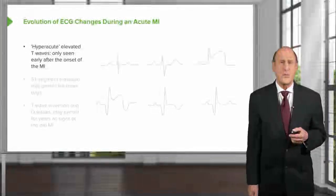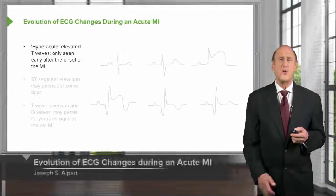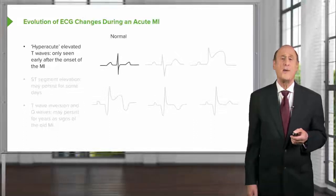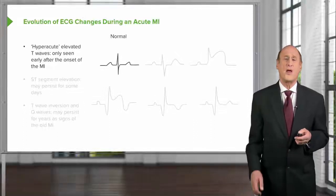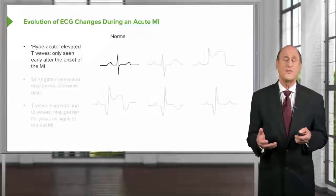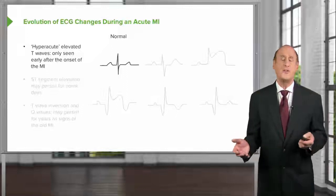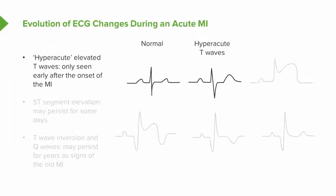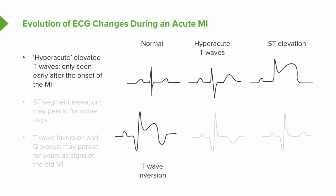So just to take a look at what happens to T-wave changes with time when there's an acute infarct. Notice the first complex is normal. See, nice upright T-wave. As the infarct first starts, if you're lucky enough to see the patient within the first few minutes because they happen to be coming into the office or visiting the hospital when they started to have chest pain, the T-wave can go up and can become quite large compared to its baseline. Then ST elevation develops. Then in the next one, you get some T-wave inversion, and notice also that the Q wave has developed now in the fourth complex.